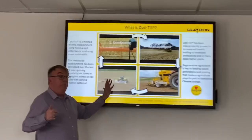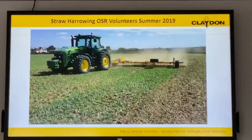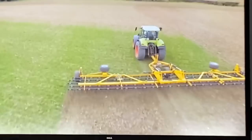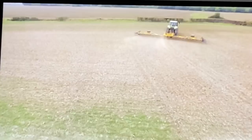Most farms have a Cambridge roll. As your soil changes, we can straw harrow instead of actually rolling in certain conditions. And that's using 1.7 litres of diesel per hectare. Effectively on volunteer rape you'll get about 80-90% control, and you'll start another generation off as long as you rake and then leave it about 2 to 3 weeks, let it green up and then use the glyphosate. Brilliant result.